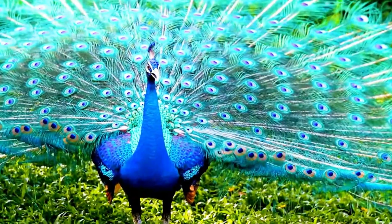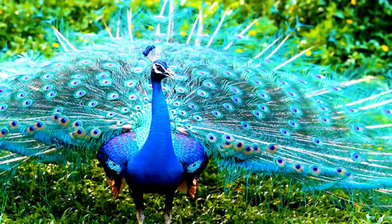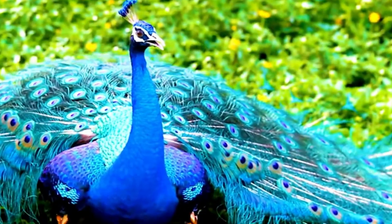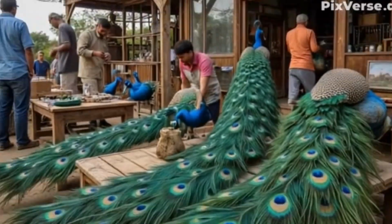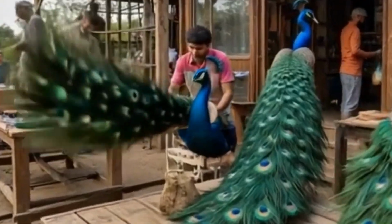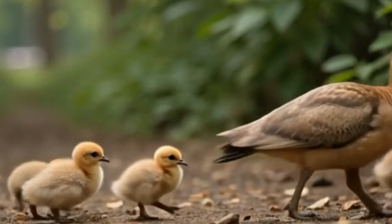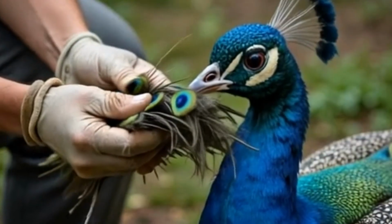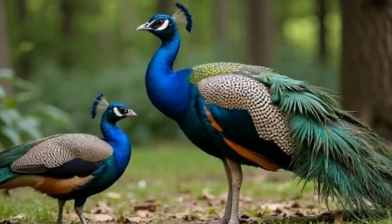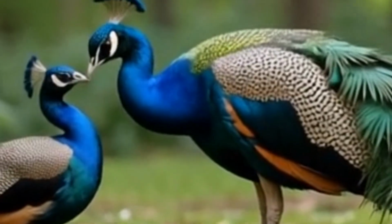Unlike other poultry, peacocks are not commonly raised for their meat or eggs. Instead, their value lies in their stunning beauty and mesmerizing feathers. Peacock feathers are highly sought after in interior decoration, fashion, arts, and crafts. Additionally, exhibiting peacocks is an attractive business that draws in tourists and bird enthusiasts eager to admire these rare and majestic creatures.